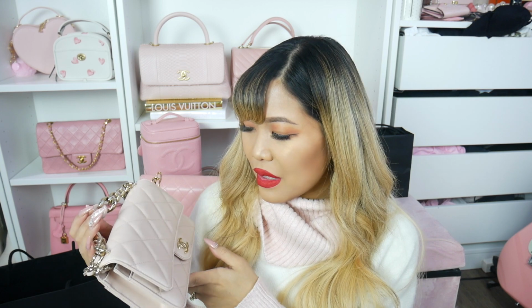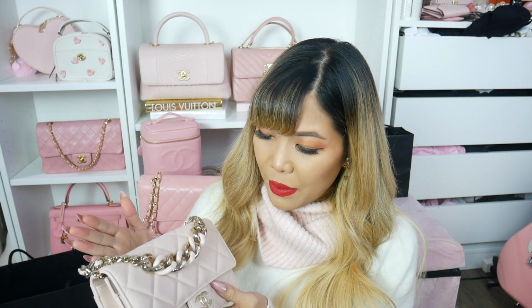It's like a light pink or a beigey pink kind of color, and I think it just goes with her style so well. I just love how it's a beige color, but it definitely has a pink undertone, so if you're wearing white or something, it definitely looks pink against you.